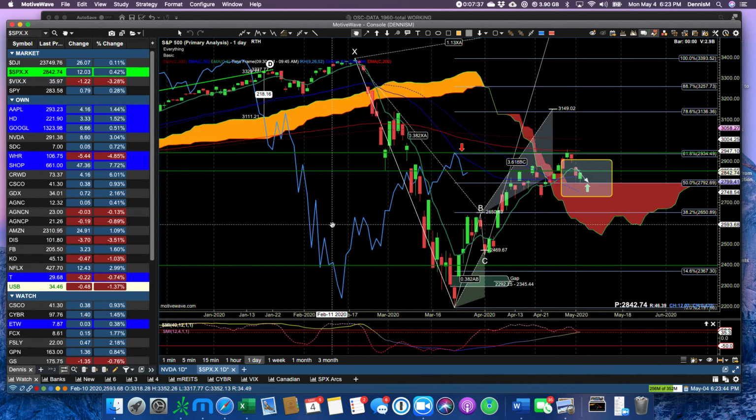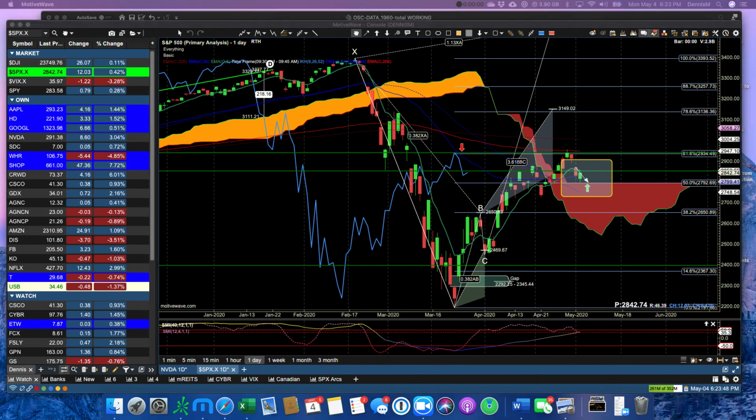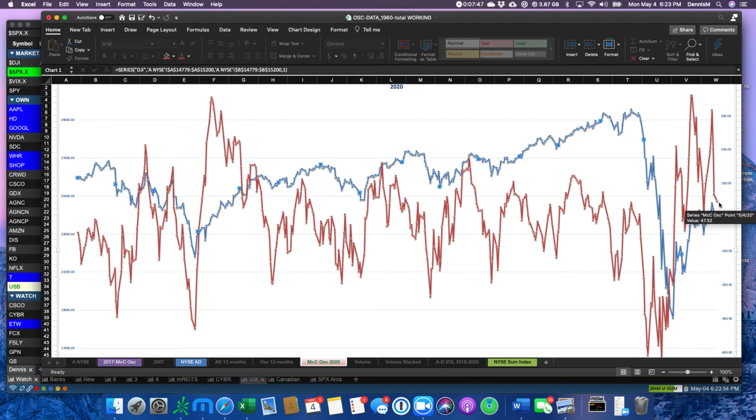So where are we going tomorrow? Well, we've got two things to watch for. We've got our McClellan oscillator that might want to hit the zero line tomorrow, or not make a low. This is zero. So if it came down to here, it wouldn't be a lower low. It would just be tying it. But if it went back up, that would be a higher low, and that's a good sign for the bulls.